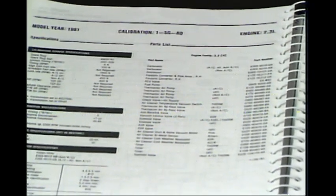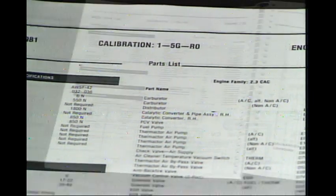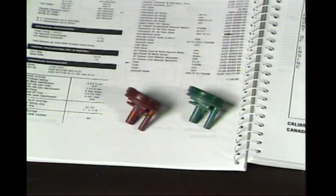It is very important that correct part numbers are used to order replacement parts. Some parts may have the same name and appearance as others, but are different internally or in calibration. Such parts are not interchangeable under any conditions.